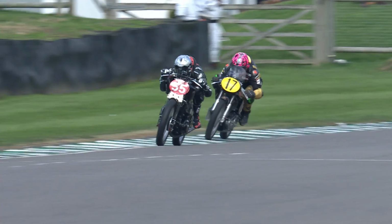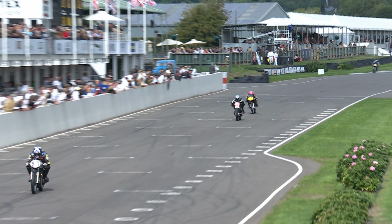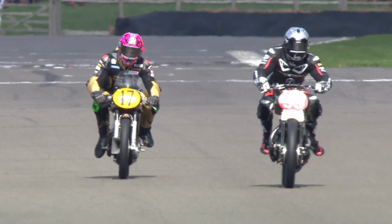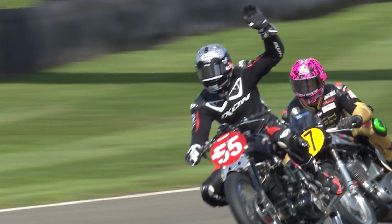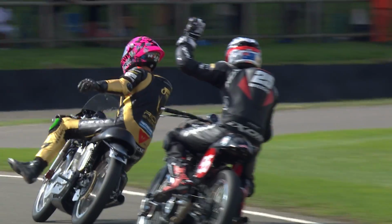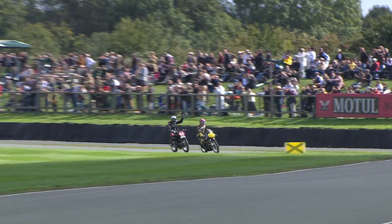We know Hillier's got grunt out of here, but he won't be enough to beat him to the flag. It's going to be Josh Brooks that wins the race, but James Hillier and George Thomas are going to win on the aggregate here for the Barry Sheene Memorial. A fastest lap of 1 minute 30.589 for Josh Brooks on that final lap. It will be Brooks that picks up the Mick Hemmings trophy for the fastest lap.